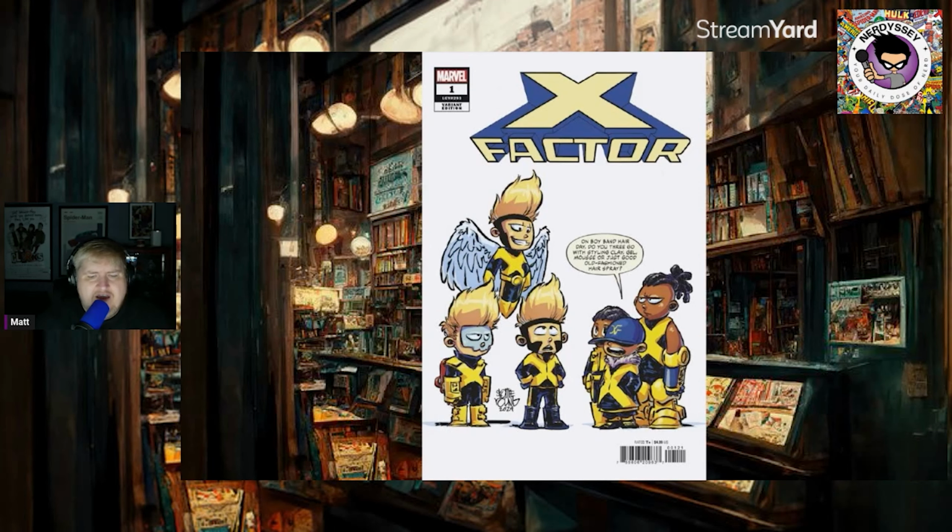Up next, we have X Factor. This is a new X Factor team. This is a very promising first issue. I've heard several people compare this issue to John Ostrander's tenure on Suicide Squad. From the ashes of Krakoa, a new mutant army is basically the nations are gathering all their mutants to make armies.